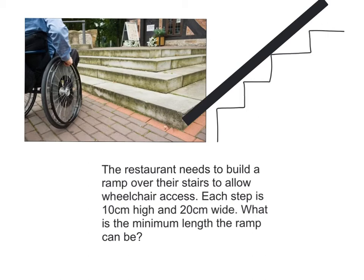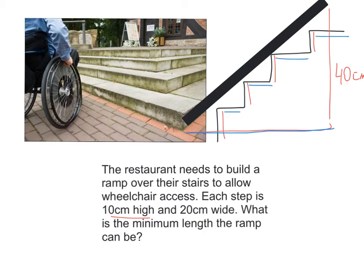Here you can see a side view of the steps, and they knew that each step going up was 10 centimetres high, and there were 4 of them. So that makes this side of the triangle 40 centimetres. Now, the other side of the triangle, they could work out because they knew the depth of the stairs. So the depth of each stair was 20 centimetres.